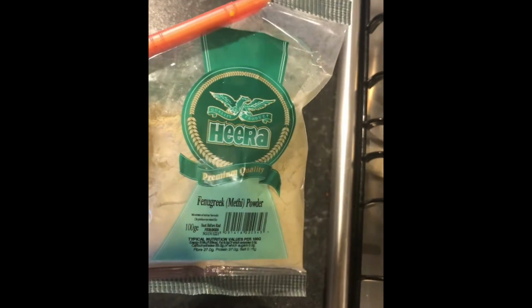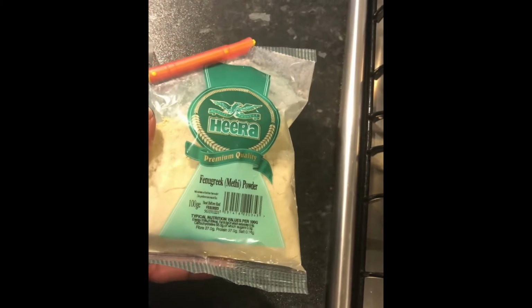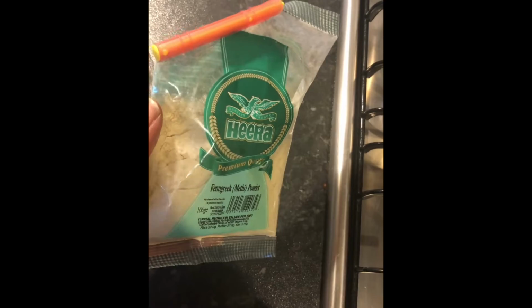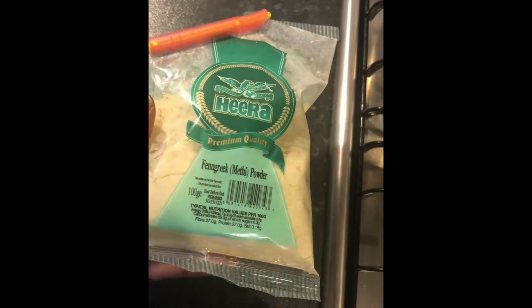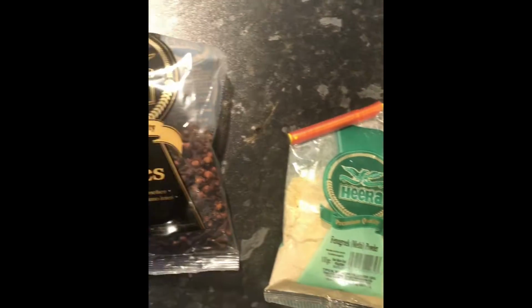It also has DHT blocking properties, so it helps people who are experiencing female pattern balding, male pattern balding, or who are just mature, because as we get older, the DHT levels get higher in our system. But it also helps to treat things like dandruff.